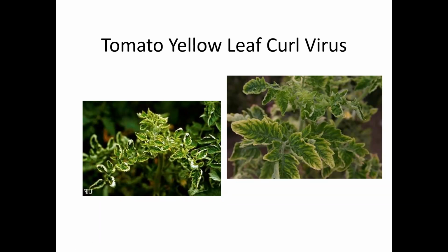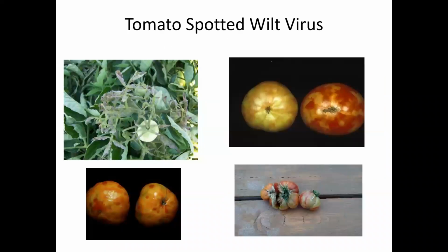All right, so this one is tomato leaf curl virus. This is becoming more popular in California. Stunting and distorted leaves are often symptoms. Now, there are some new varieties that are resistant to this.